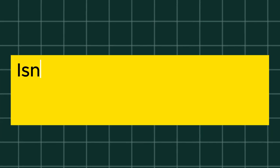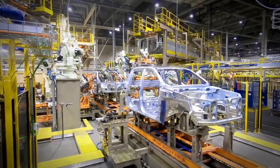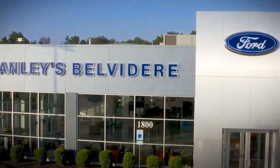upgrade? Now, I know what you're thinking, but wait, isn't the Ranchero supposed to be a budget-friendly ride for the everyman? Fear not, my frugal friends, because Ford's got that covered too.